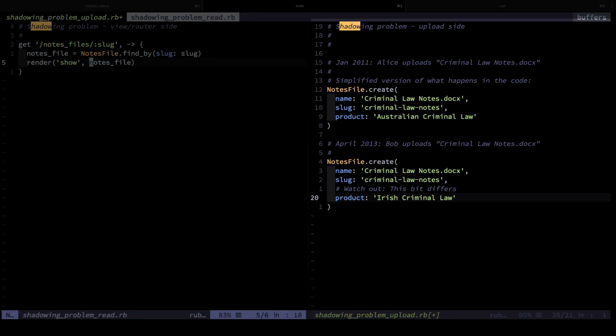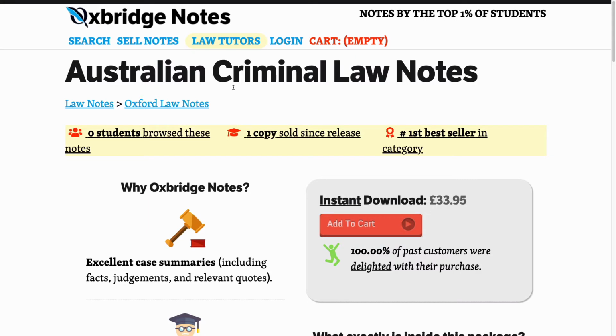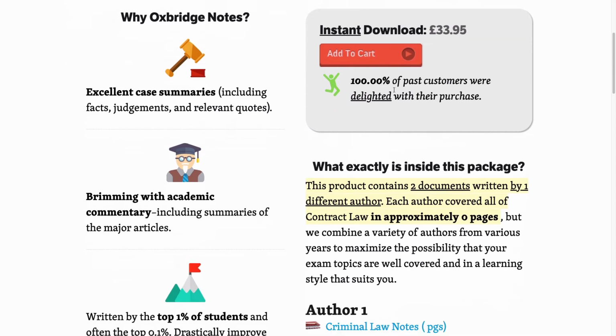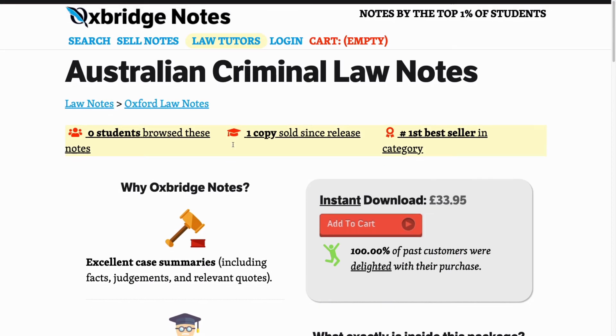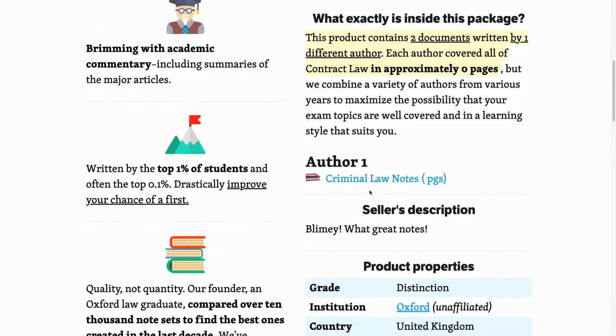And the one more recently created is going to shadow the one less recently created and cause all sorts of confusion. To make things more concrete for you, I've created two web pages on my site, one for Australian criminal law and one for Irish criminal law, the two we had in Vim just there. And then you're going to see a link to that notes file here, criminal law notes. And the one here, which is Australian, is going to link to the same one as the Irish one, which we can see down here.